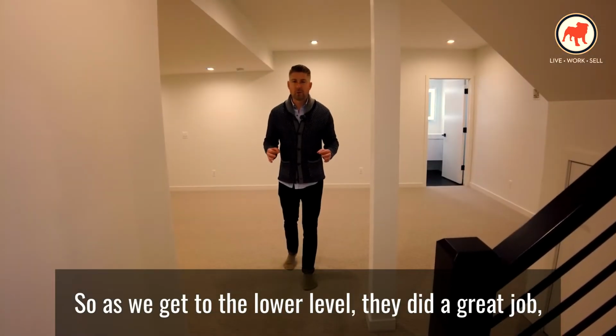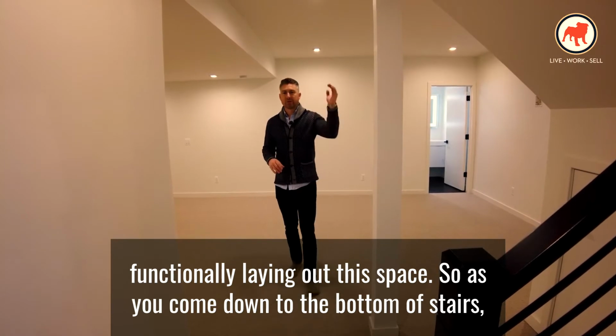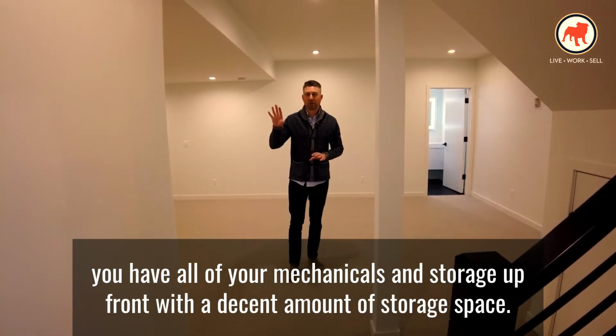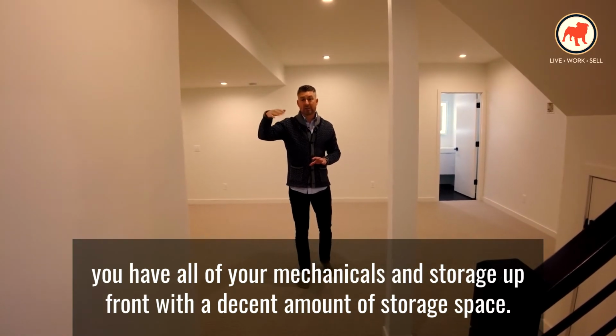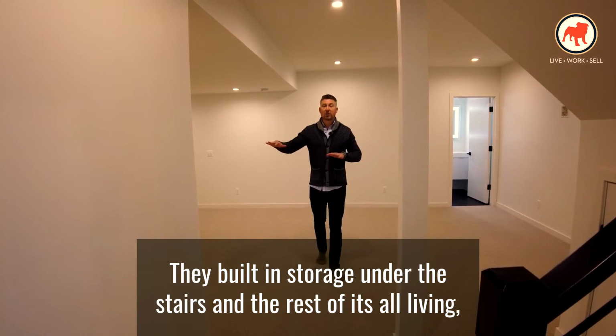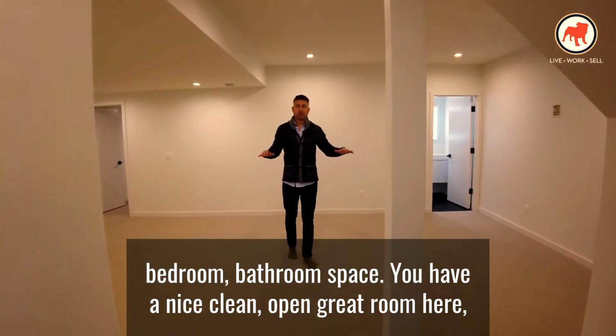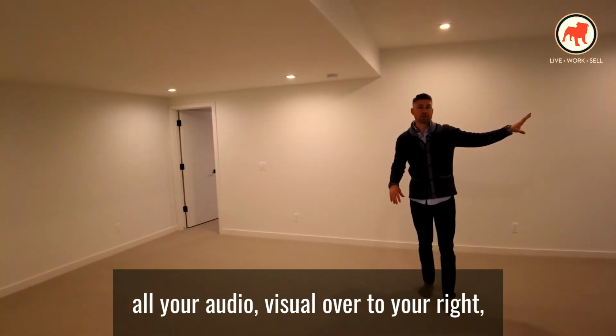So as we get to the lower level, they did a great job functionally laying out this space. As you come down to the bottom of the stairs, you have all of your mechanicals and storage up front with a decent amount of storage space. They built in storage under the stairs, and then the rest of it's all living, bedroom, bathroom space. So you have a nice, clean, open great room here. All your audio visual over to your right.